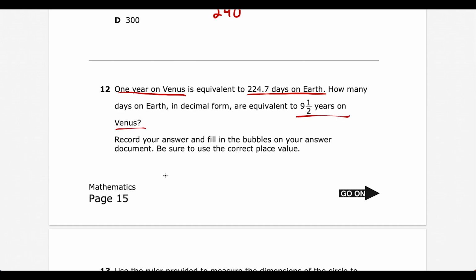So what I would do here is just set up a proportion. So we have 1 year on Venus. So I'll put 1V for 1 year on Venus is equivalent to 224.7 days on Earth. I'm just going to put a capital E next to it, just so we're keeping track here. And now I'm going to put a V and an E here as well.